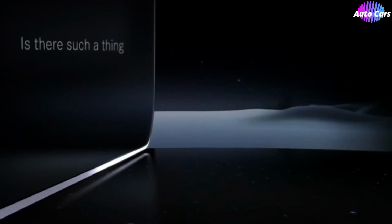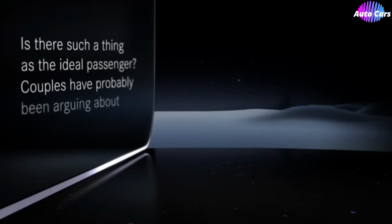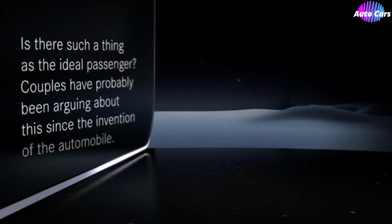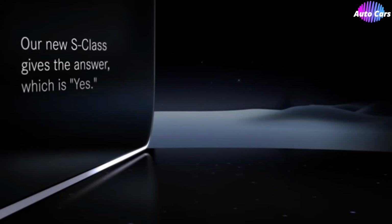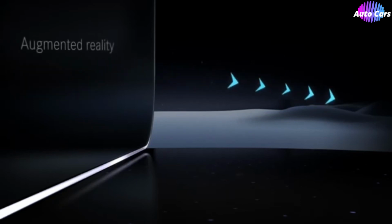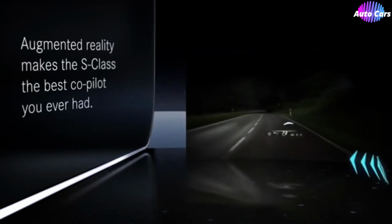Is there such a thing as the ideal passenger? Couples have probably been arguing about this since the invention of the automobile. And our new S-Class gives the answer, which is yes. Augmented reality makes the S-Class the best co-pilot you ever had.